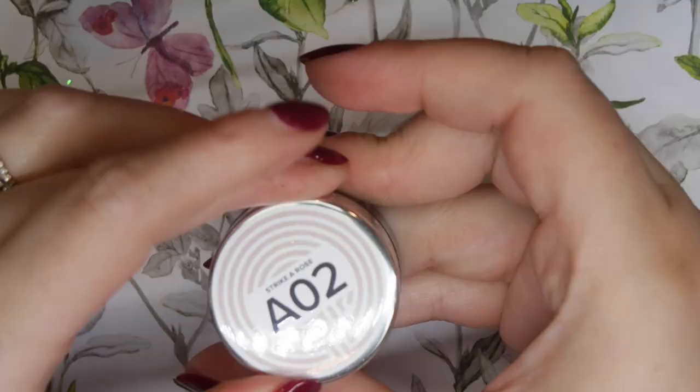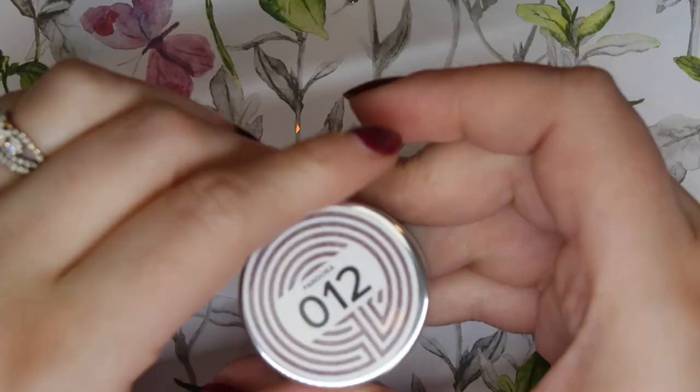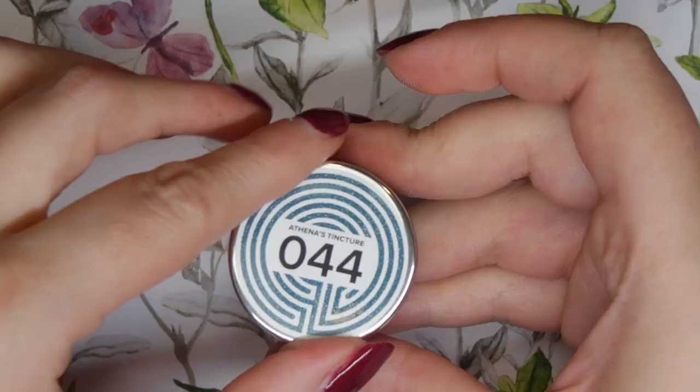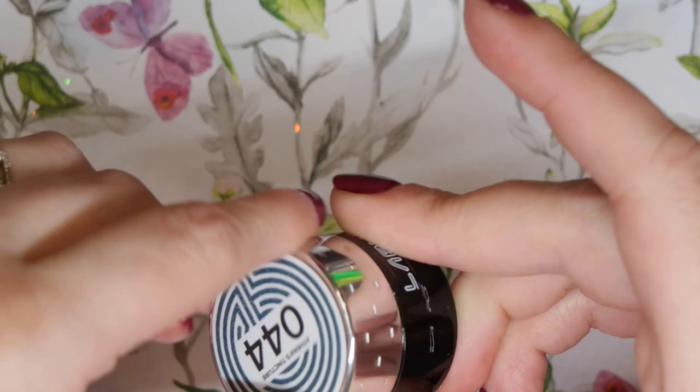02, Strike of Rose. So this is a champagne super fine sparkle. 12, this is called Pandora. Great neutral pink. Or Athena's tincture. I love this shade. That is such a beautiful greenish blue.